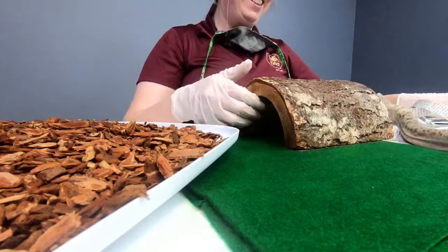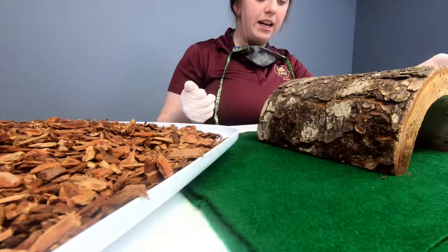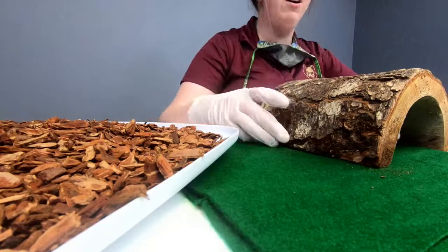Lila, age 8, do they shed their skin? They do, just like a snake. So they'll do it a few times a year, and I believe Lieutenant Dan here did just shed not too long ago.